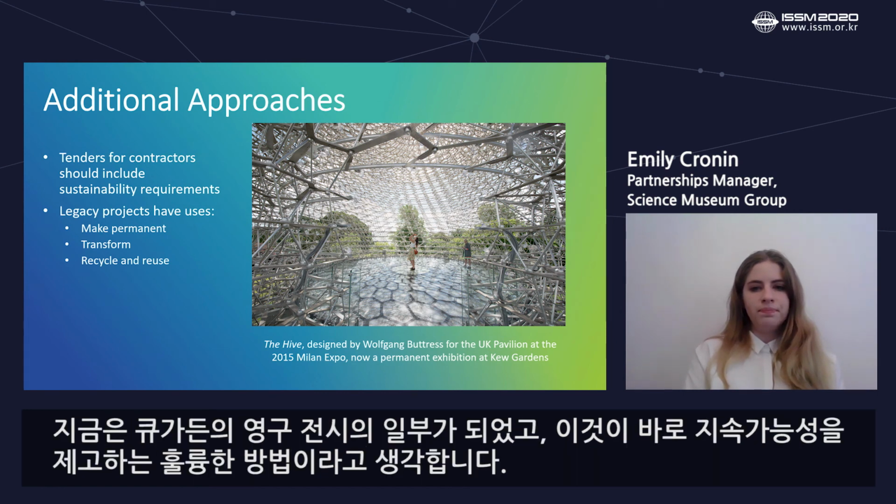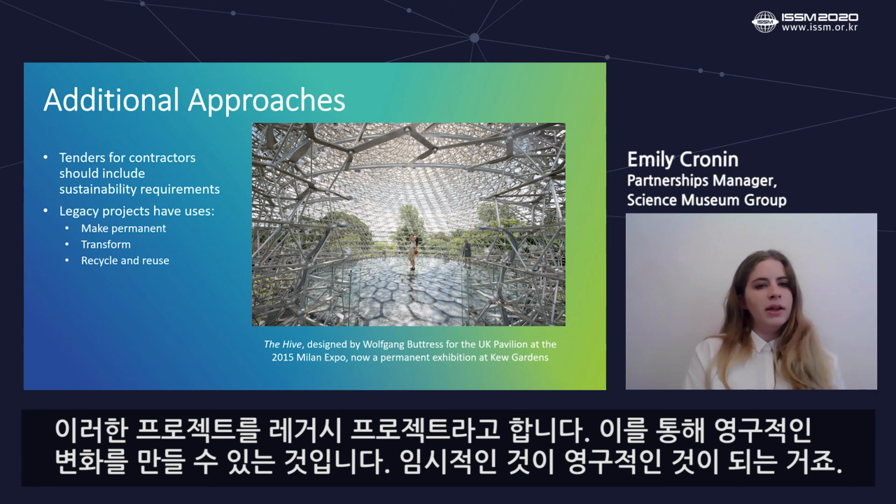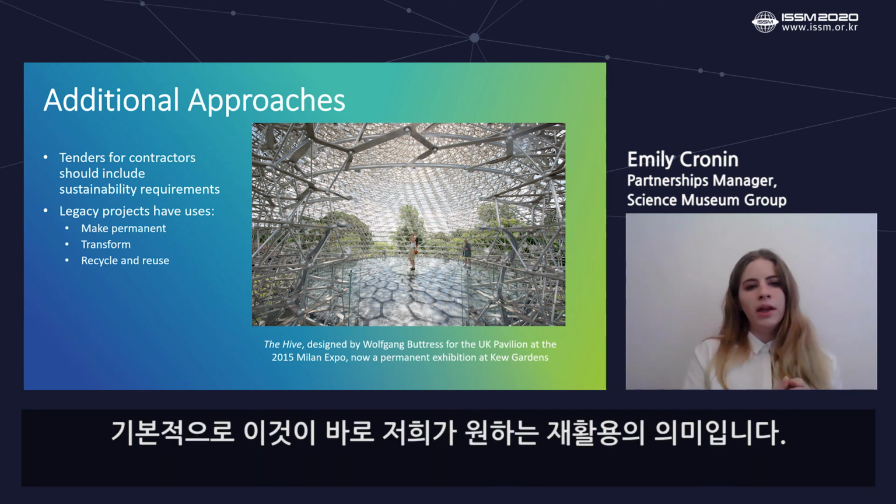This pavilion was a sustainability project towards the end. Now it's a permanent feature at Kew Gardens, which I think is a really brilliant way of promoting sustainability and also prolonging the enjoyment of something such as this. So not just a temporary feature, this is now a permanent example that you can still go and see and enjoy. These are called legacy projects, and that is something you can make permanent, transforming something from temporary to permanent. It's essentially recycling, which is what we want.